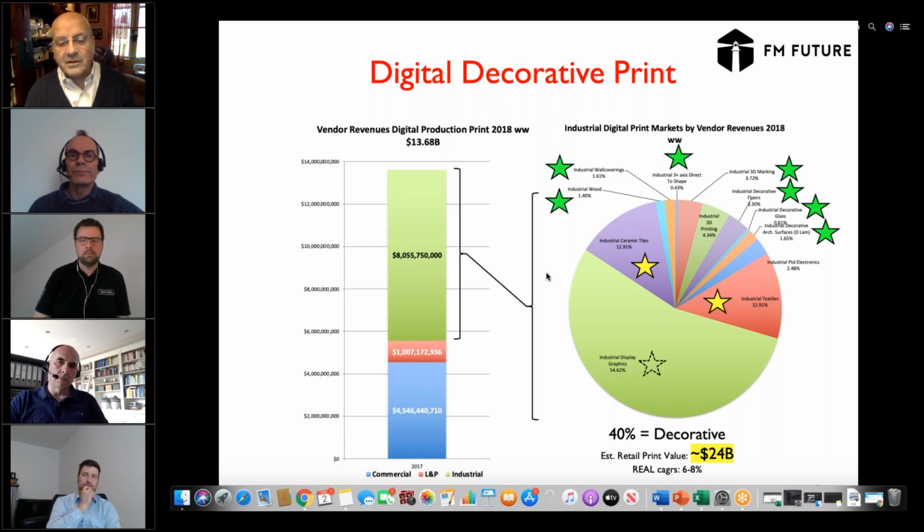Now, the biggest part of industrial is wide format graphics. That's how we define it. It's not really a decorative market. We know that. Although, interestingly enough, I've got a star with the dotted edges around it, indicating that, oddly enough, decorative print or aesthetic values in print are beginning to play a role in the commercial use of graphics in selling brands and products. Anyway, that's just an interesting point.